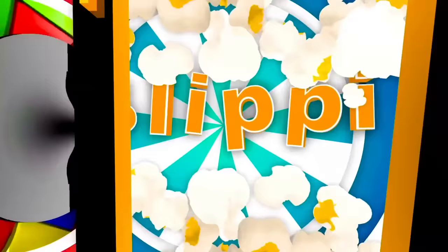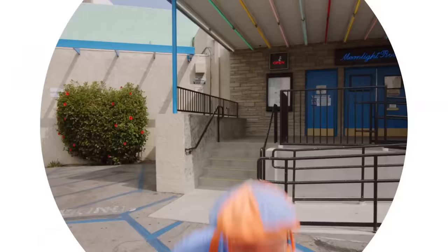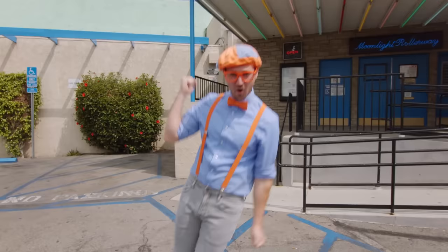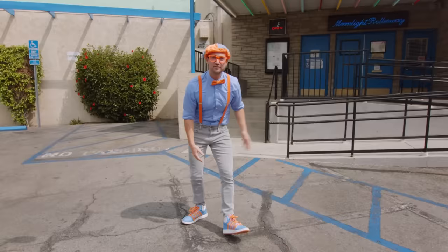Blippi! Hello! Hey, it's me, Blippi, and look at where we're at! Whoa! Yeah, today we're at Moonlight Rollerway in Glendale, California! Woohoo! This is a place where you can roller skate! Woohoo! Yeah! Have you ever roller skated before? It is so much fun!